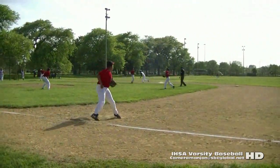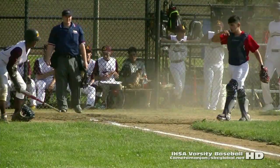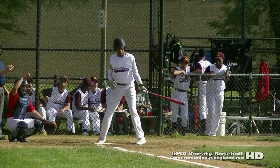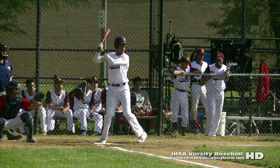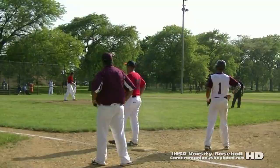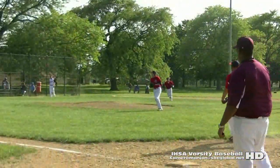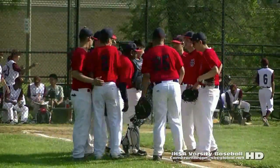Oh, there's a knock. Scooped up to throw home. Out at home. Two outs, runners at the corners. Pops him up, and out of play. Runners on first and third. Oh. And out. And folks, that's the end of the first inning. We're scoreless.